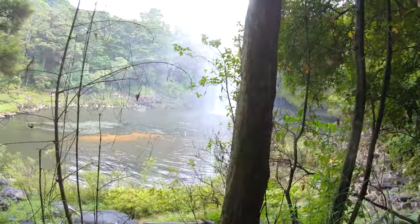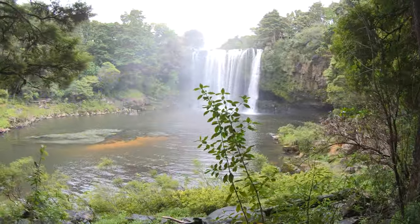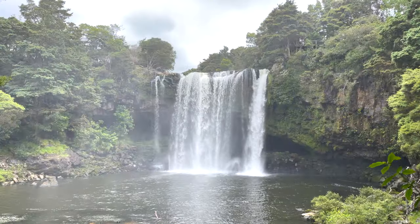Whoa. Whether you're down at the base or looking from above at one of the several viewpoints, the views are truly enchanting.